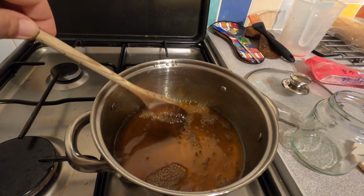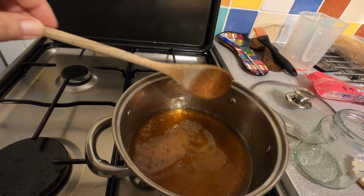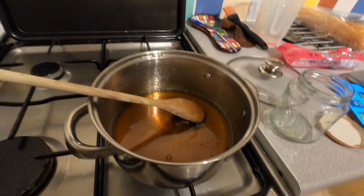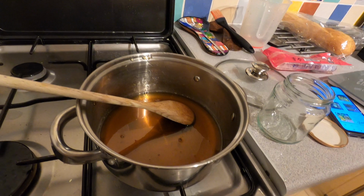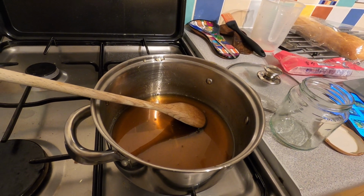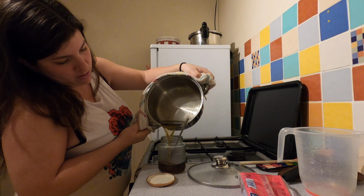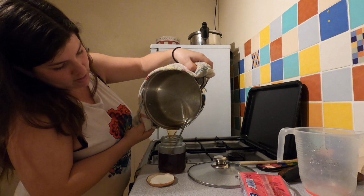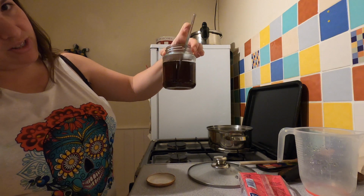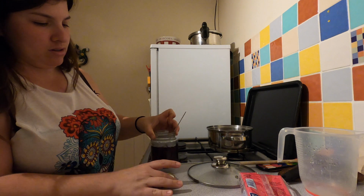I mean, it obviously has lots of sugar in it because it's a syrup. But you can use this to sweeten your tea, or to sweeten your coffee, or to sweeten your pancakes, and you will get all the benefits of the diuretic properties of the dandelion still. That is the right color, I will say. We'll see how the texture changes when it cools down.